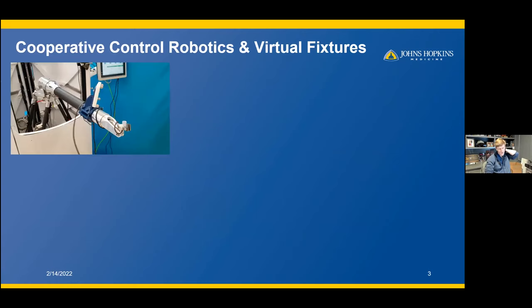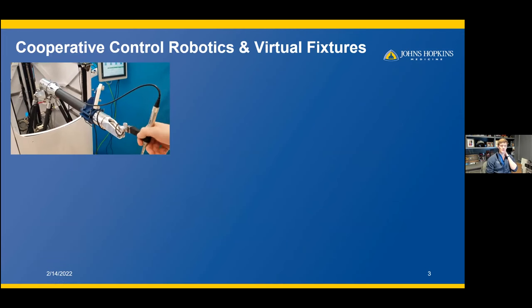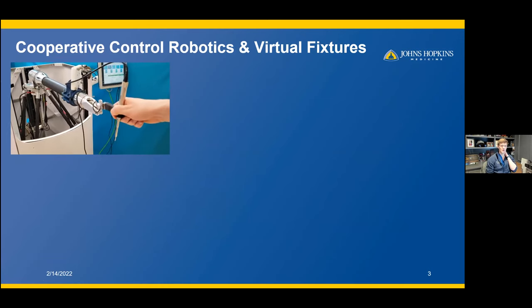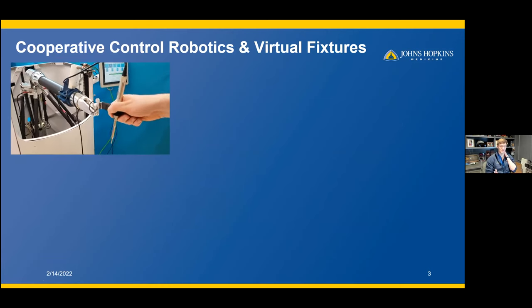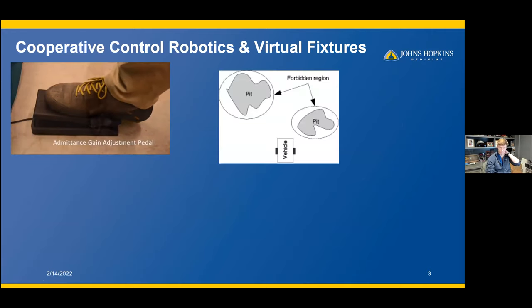This is a robot where the surgeon and the robot hold an instrument in parallel. To give you an idea, you can adapt whatever instrument you want into it and you're able to move the drill. This allows things like reduced tremor, which for ear surgery isn't really that important. But what it can do is allow you to work with what are called virtual fixtures. Virtual fixtures is a phrase from the Air Force in the 90s, but basically it's placing a virtual barrier around a structure that can then have an impact in the real world.